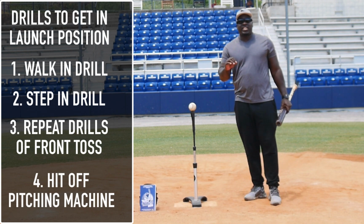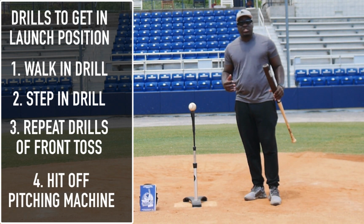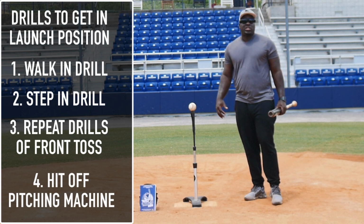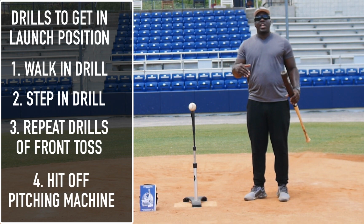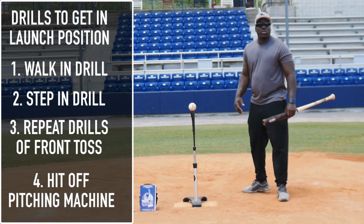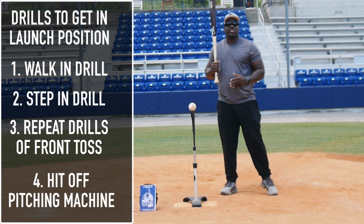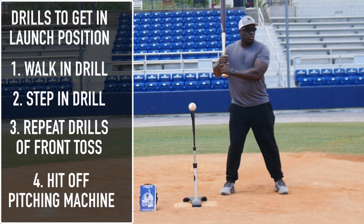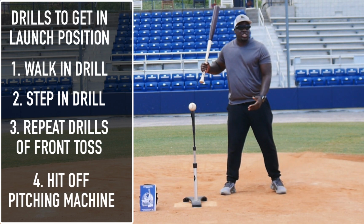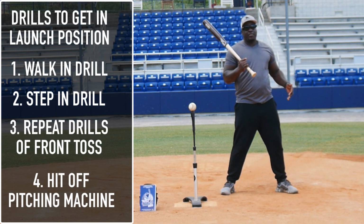I don't have it where it's 60 feet 6 inches, which is what they're normally seeing. I have it where it's close to them, halfway, I'll say 30 feet, 40 feet away, and I will have the ball coming out at good velocity. And what that's going to do is force them to get ready. They're not going to be able to time it up because there's no rhythm and timing off a pitching machine. So it's going to force them to get that bat in that position so they can get the barrel to the ball, get behind it and drive that baseball.